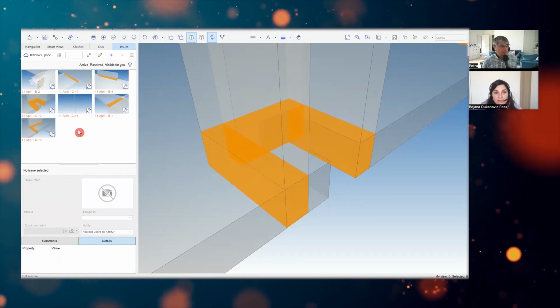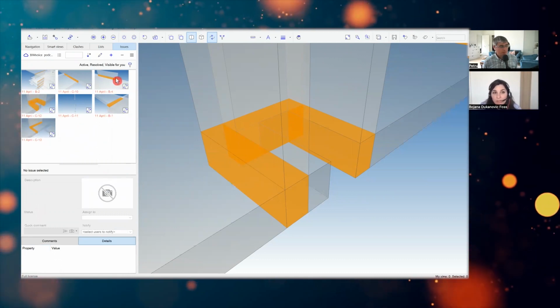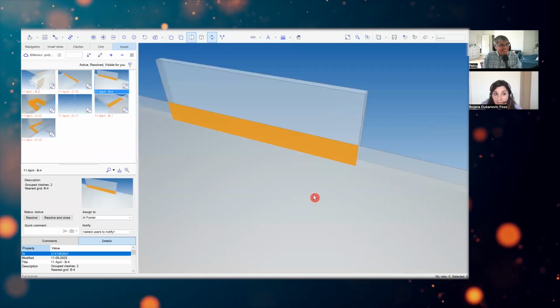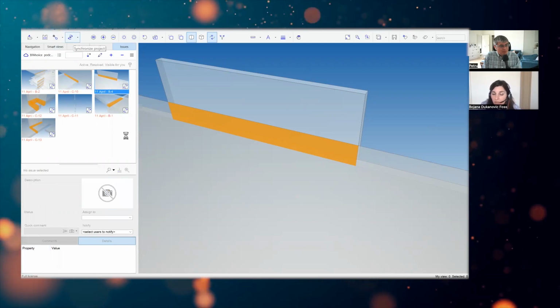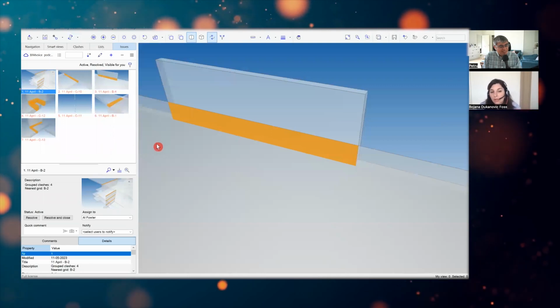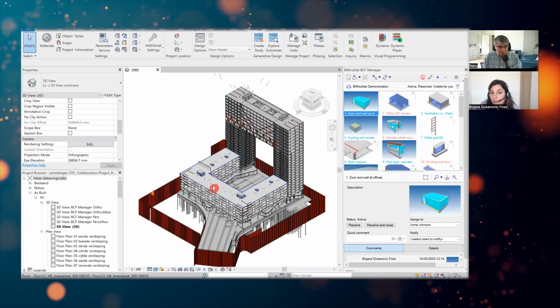Okay, so we see here in a few clicks, our clashes have been reported to issues, right? So if I double click on my issues, they take me to the same viewpoints as the clashes. So all I have to do now is click synchronize, and with just one simple click through BIMcollab, all of my issues are now shared across the team, including, like I said, to the modelers.